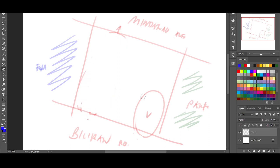Another thing, what other thing? Fire exits. So let's say you have your fire exits on both ends. Some of you have it here, like this.